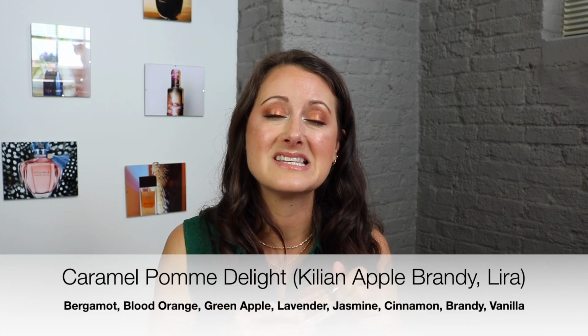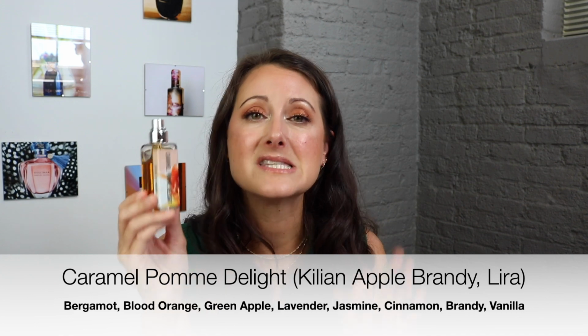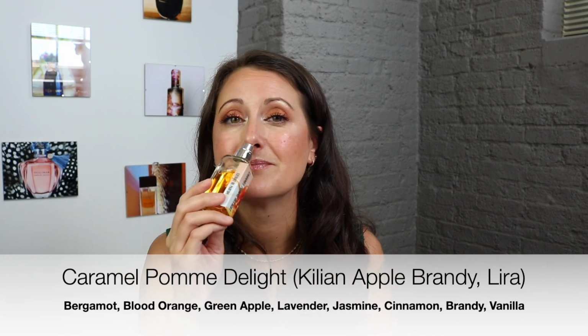So anyways, that is Homme Intense, or Intense Homme, which is Dior Homme Intense. Okay, and then last but not least, for these full bottles, we still have travel sprays to go through. I've got Caramel Pomme Delight. This is Xerjoff Lyra and Kilian Apple Brandy. This is a true caramel apple scent.